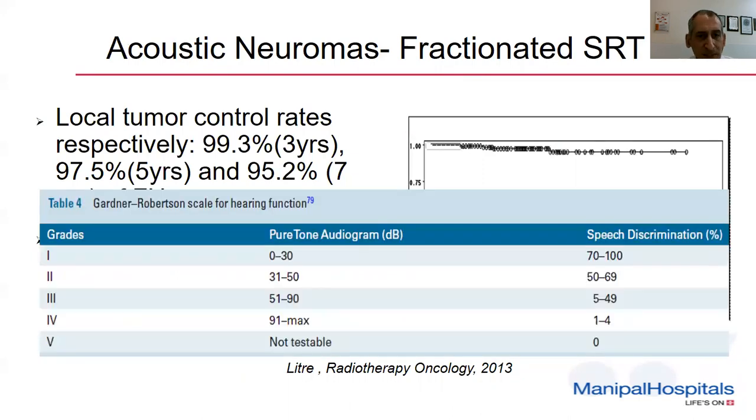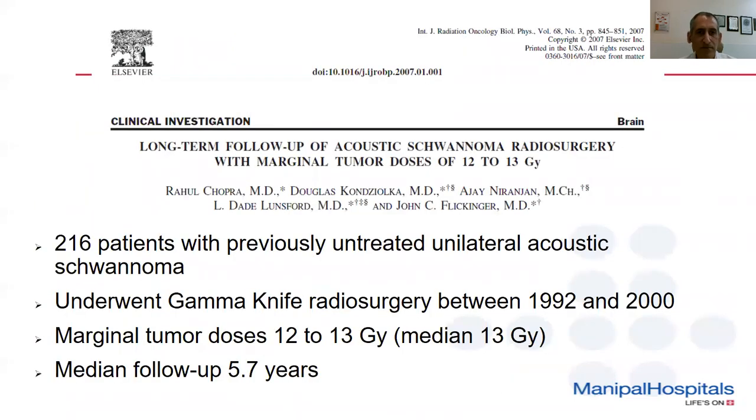This is the Gardner-Robertson scale of hearing function, grade 1, which is the best, and grade 5, which is the worst. And then I'm talking about some series which gave single fraction of treatment, single fraction radiosurgery.